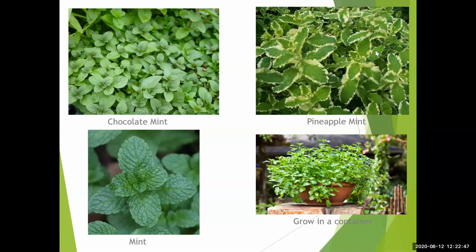And then something maybe even like the pineapple mint, combining it with some flowering perennials, salvias, pentas, that sort of thing, makes a really attractive plant in a container.